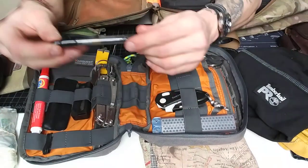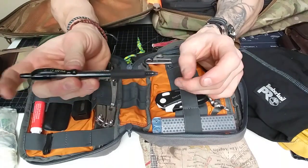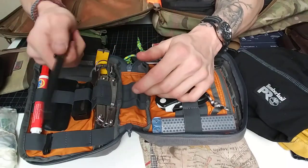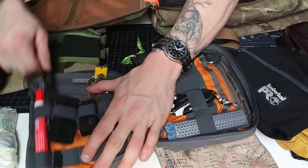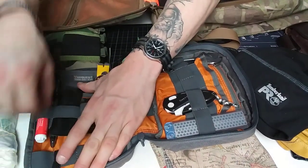My backup secondary favorite pen, you got yourself a Pilot G2. Gotta have a good G2 pen. As an artist, I can really appreciate the tip on these. I love to fade with these. Worst part about doing these videos is trying to put all this stuff back.